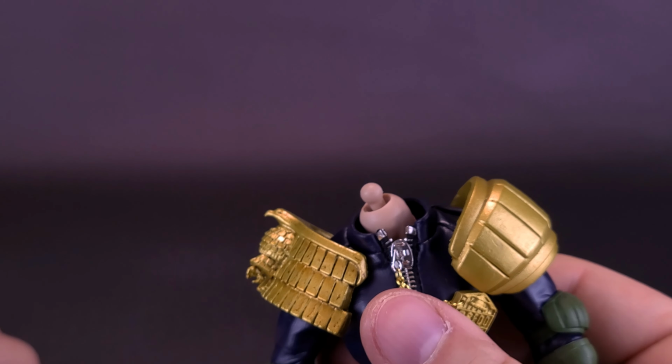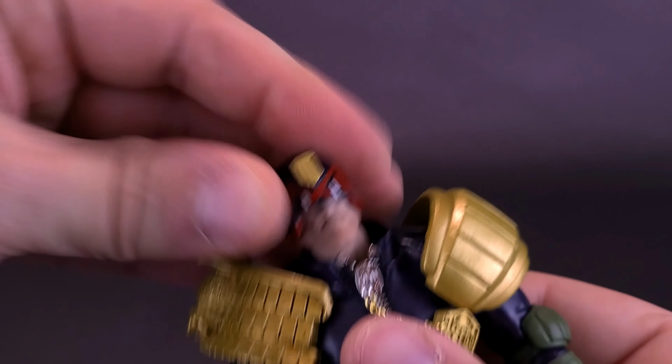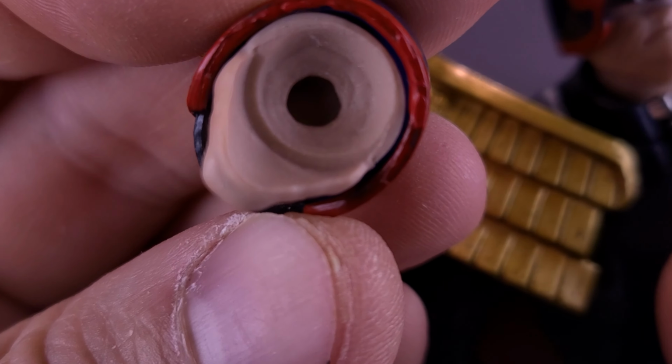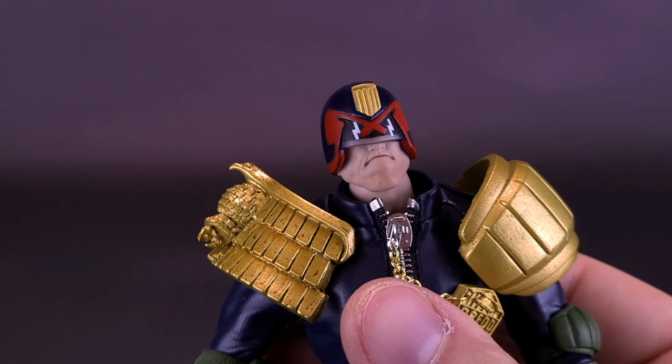Maybe what we'll do for right now, at least, we'll put back on the regular head sculpt. Probably going to be coming back to that. I think I may even have to heat that up a little bit more just to get the hole on the plastic a little bit softer. Anyways, I'm going to move that off to the side.